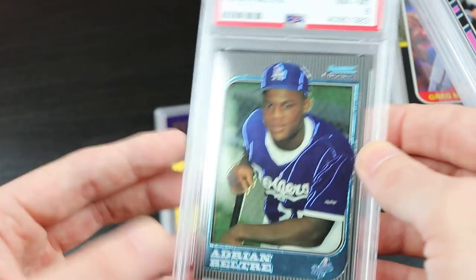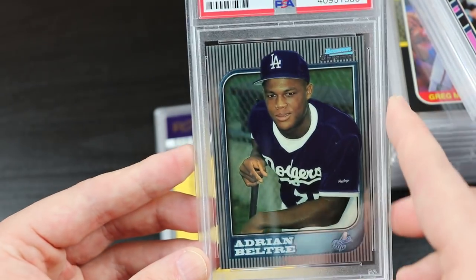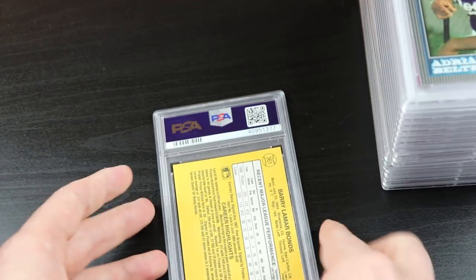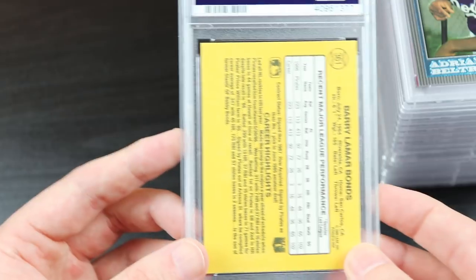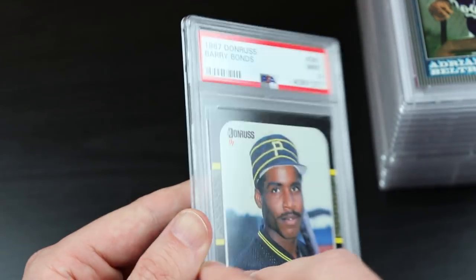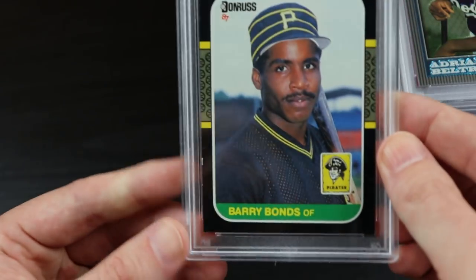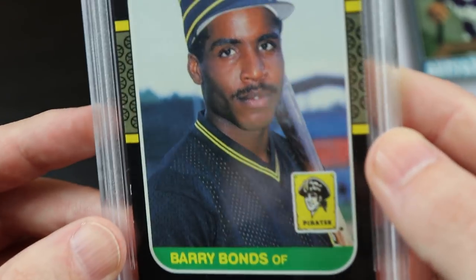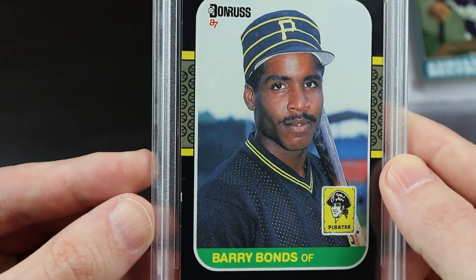But definitely worth a try on sending this in, try to get at least a 9 on it. But it was an 8. I'll take it. Here's another Barry from 87 Donruss. That's a 9. I like it. I like it. I don't know what this is, though.